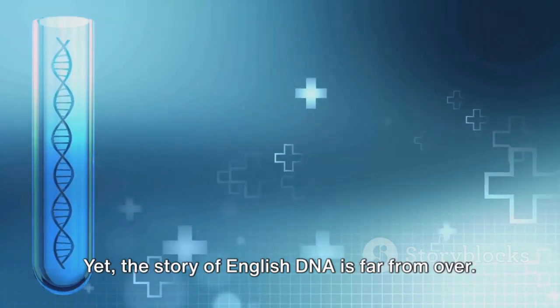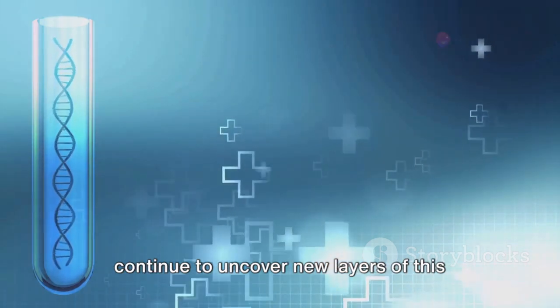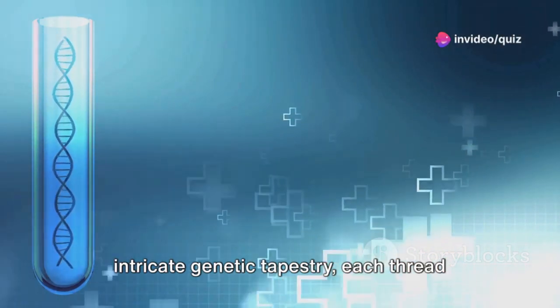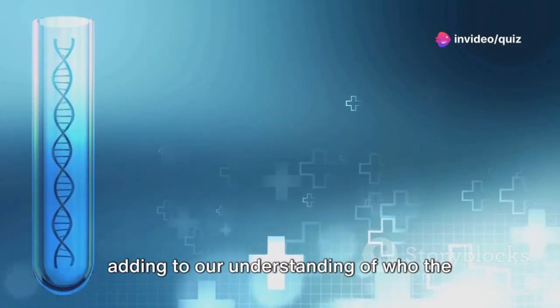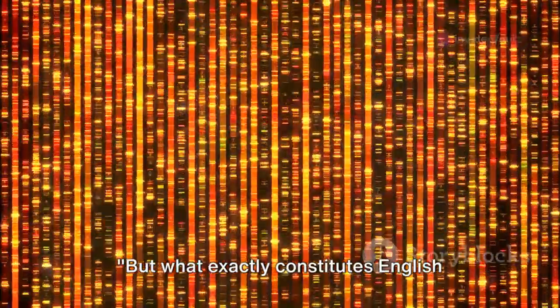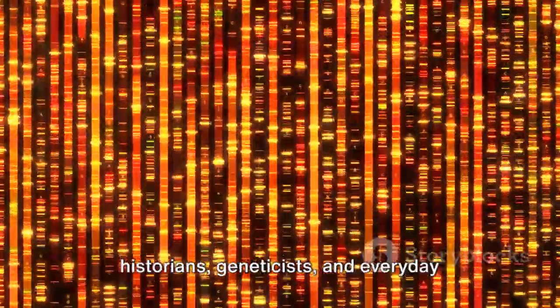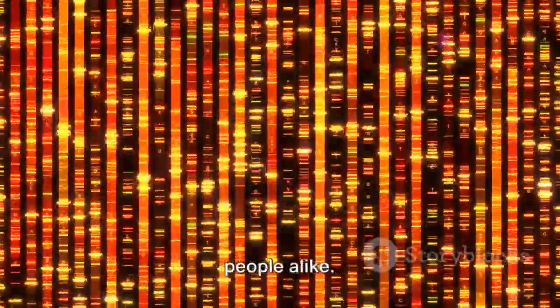Yet the story of English DNA is far from over. As we delve deeper into the past, we continue to uncover new layers of this intricate genetic tapestry, each thread adding to our understanding of who the English really are. But what exactly constitutes English DNA? That's a question that has intrigued historians, geneticists, and everyday people alike.